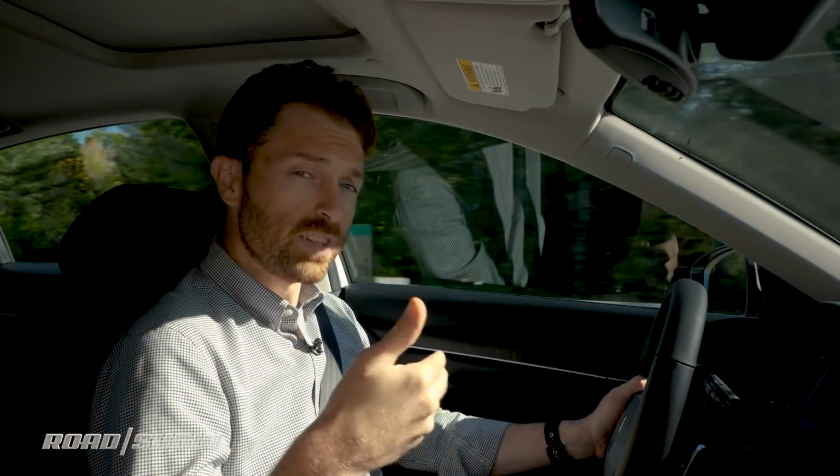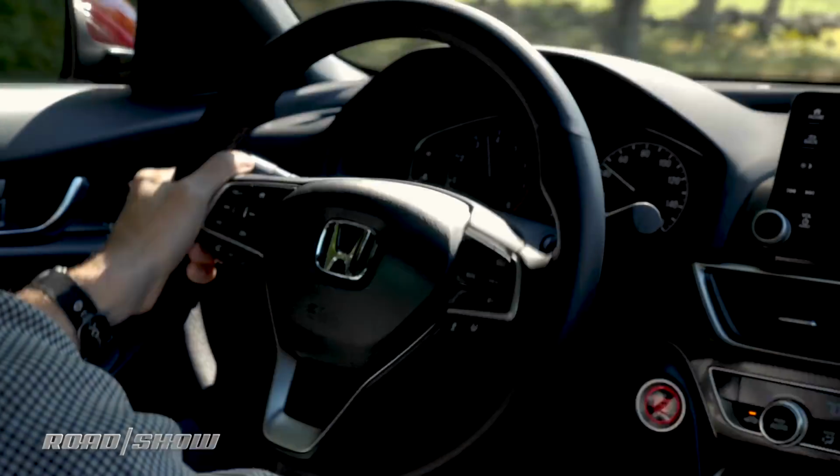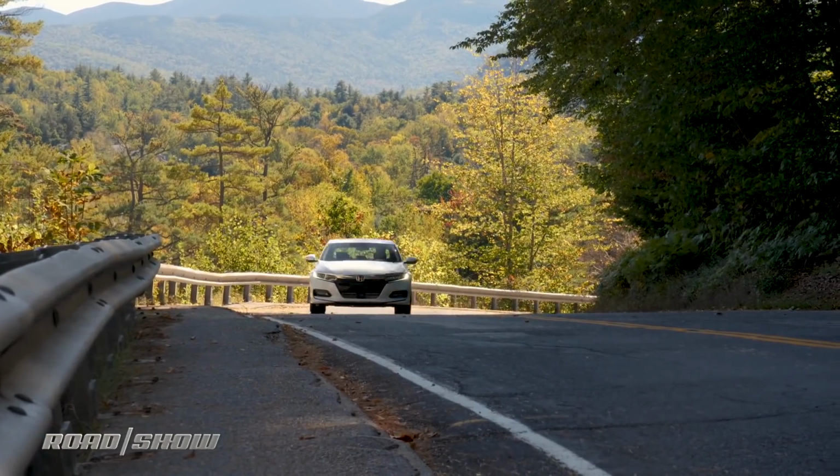You're seated lower in the car, everything feels a little bit more sporty about it. The steering is very light, but with the variable ratio, it's actually quite sharp and very precise still. And overall, this is actually a really fun car to drive.